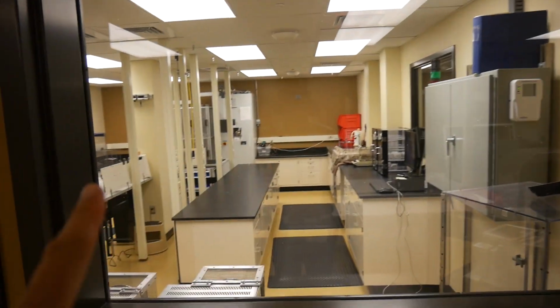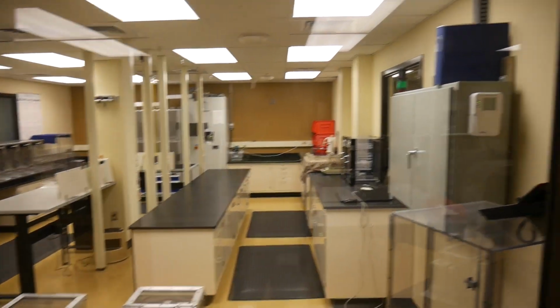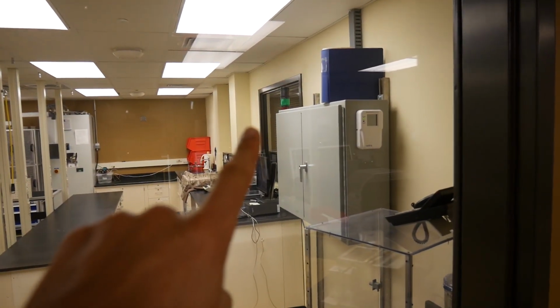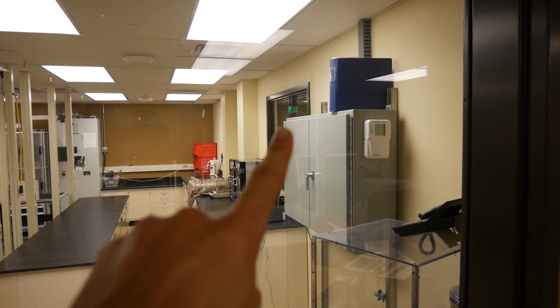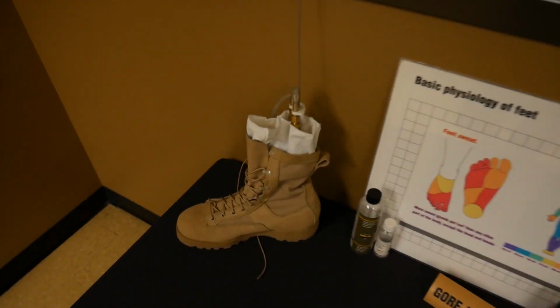Another test that isn't going on at the moment, but I can show you how it works, is for breathability. Obviously, breathability is really important in golf shoes, and it actually happens in this controlled lab. So this is 50% humidity, this lab, and it's a very controlled environment. If the temperature rises or the humidity changes too much, that'll turn red. But this kind of shows exactly how it works.